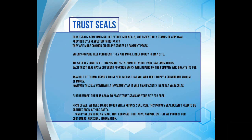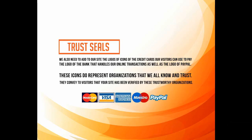Furthermore, there's a way to place trust seals on your site for free. First of all, we need to add to our site a privacy seal icon. This privacy seal doesn't need to be granted from a third party. It simply needs to be an image that looks authoritative and states that we protect our customers' personal information. We also need to add to our site the logos or icons of the credit cards our visitors can use to pay, the logo of the bank that handles our online transactions, as well as the logo of PayPal.